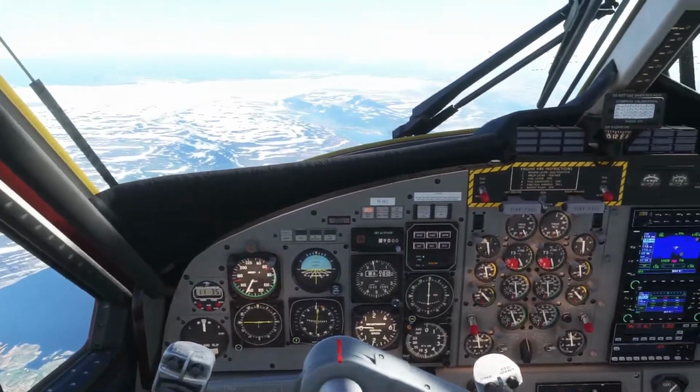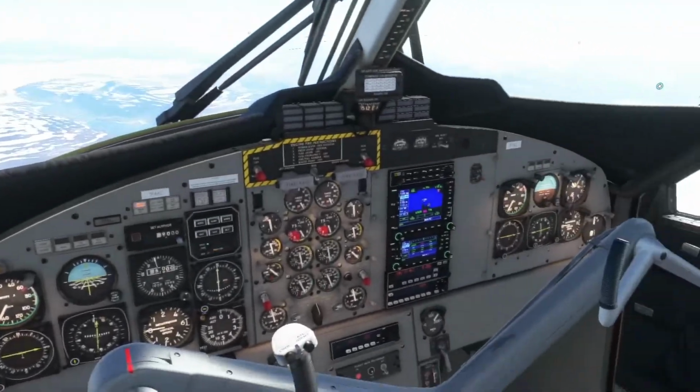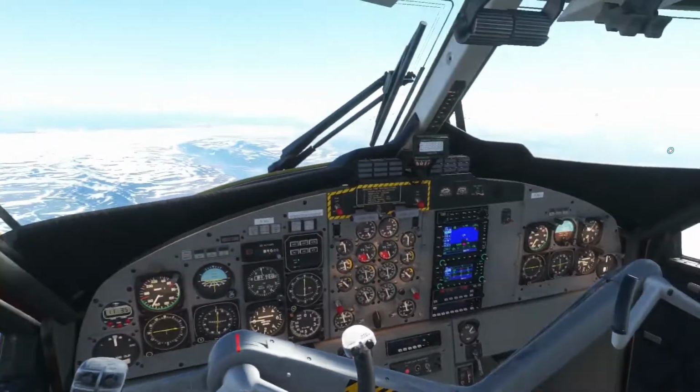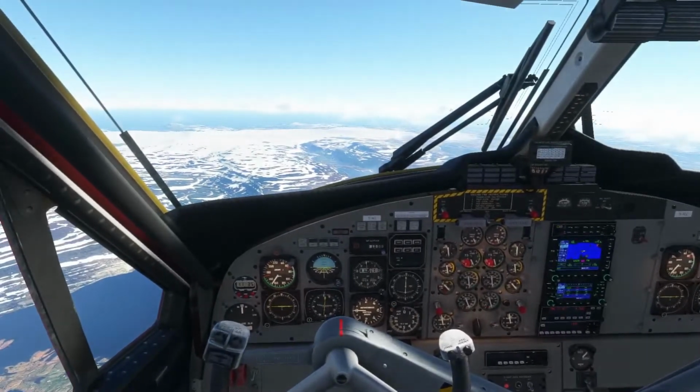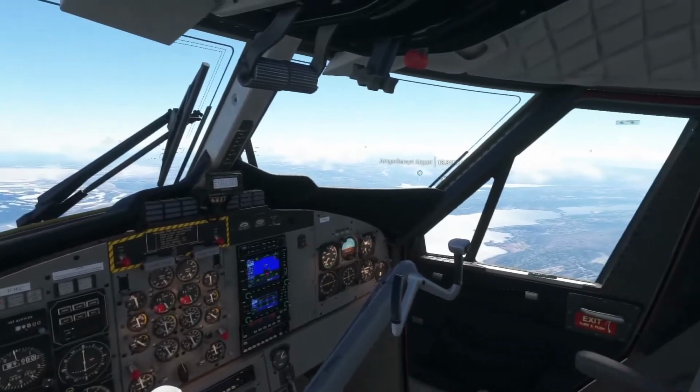And look at that, autopilot went right into auto mode. I don't know if it does that in the real plane. Might be the MSFS autopilot. It actually held the airplane pretty good. I might use that again.